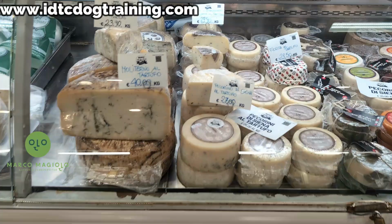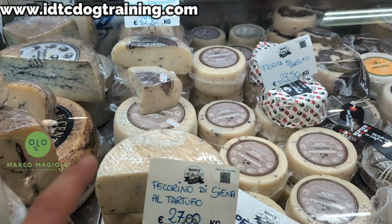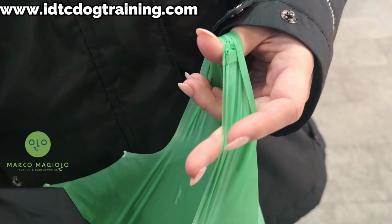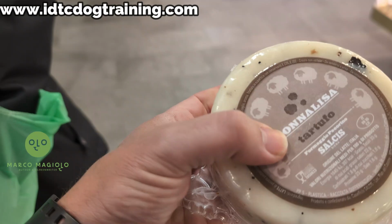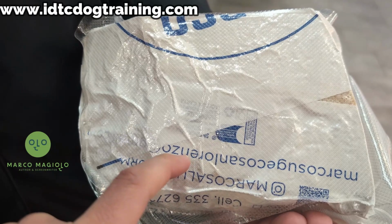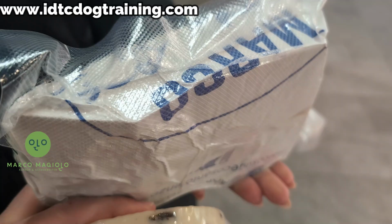So here too, you can buy the pecorino cheese, see, from Marco. This pecorino in the US is very, very expensive. We bought a piece like this of pecorino, the original pecorino, with truffles. This is the cheese with truffles for 13 euros. And this is the Parmigiano Reggiano, a block like this. We pay like 15, 16 euros. In the US, it would be, I don't know, a block like this, my God, $50 probably.